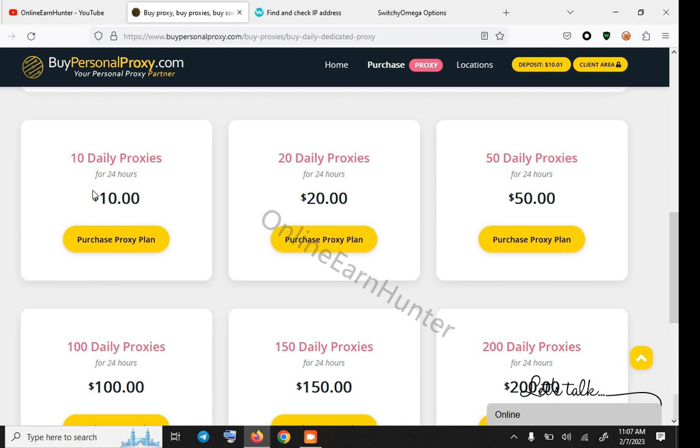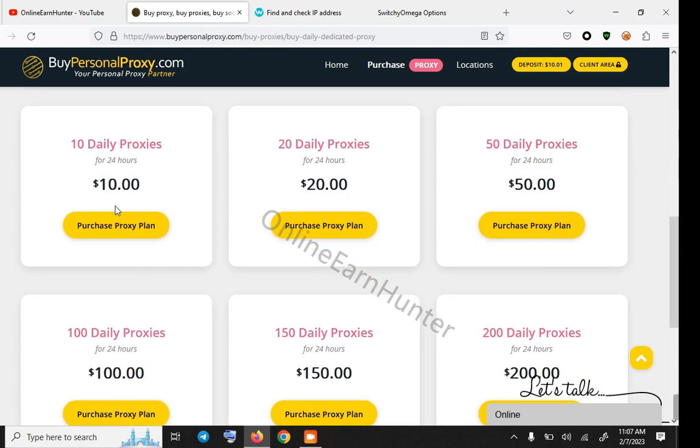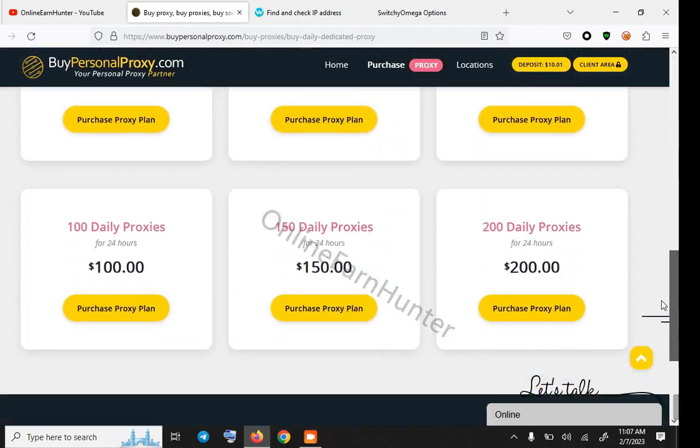For those people who use YouTube and SEO marketing sites, you can just buy this one and then connect on various sites and run your sites very well. And yeah, these are data center IPs. They are sold in batches.